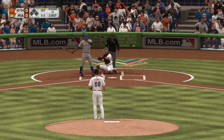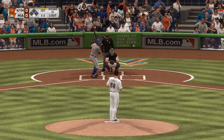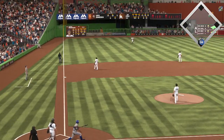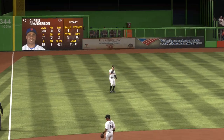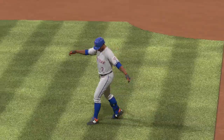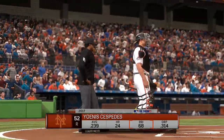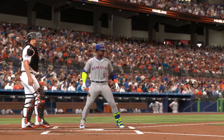1-2 now as that's in there at the knees. Just starting things out here in South Florida. Swing and a looper to left. Ben Decker is after it. 2 gone. Batting third, the left fielder number 52. Joannis digging in, Joannis Cespedes, currently with the 3rd best home run total on the ball club.